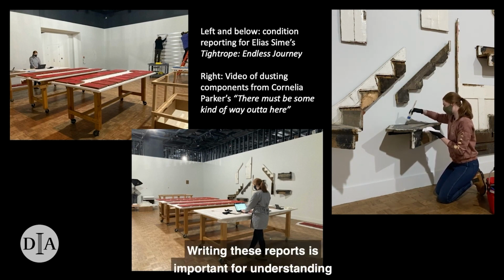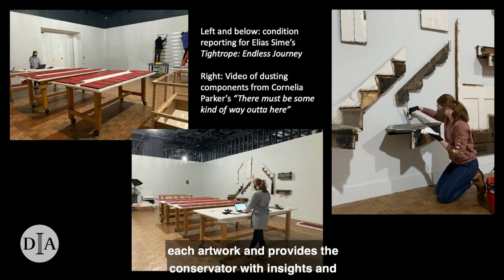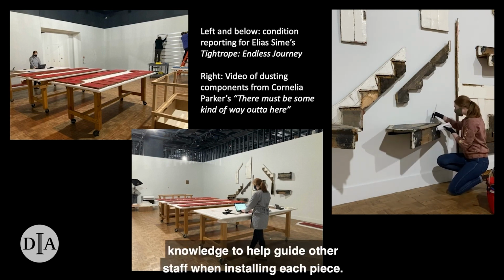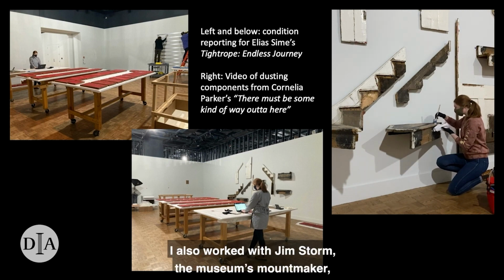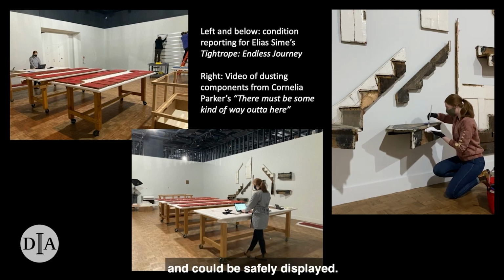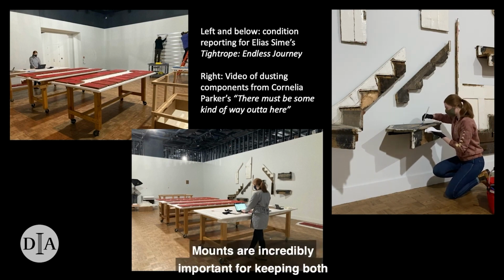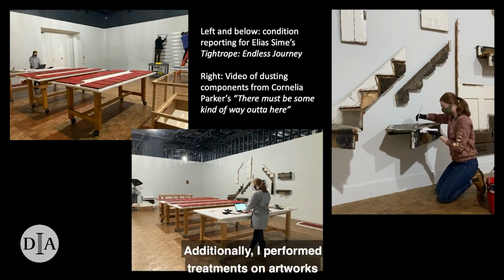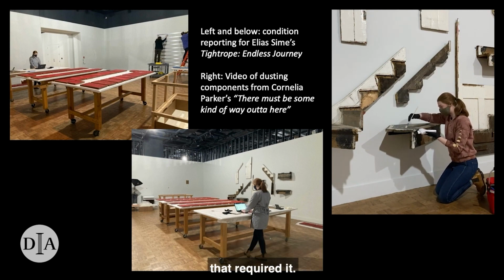Writing these reports is important for understanding each artwork and provides the conservator with insights and knowledge to help guide other staff when installing each piece. I also worked with Jim Storm, the museum's mount maker, to ensure the sculptures looked their best and could be safely displayed. Mounts are incredibly important for keeping both artwork and visitors safe. Additionally, I performed treatments on artworks that required it.